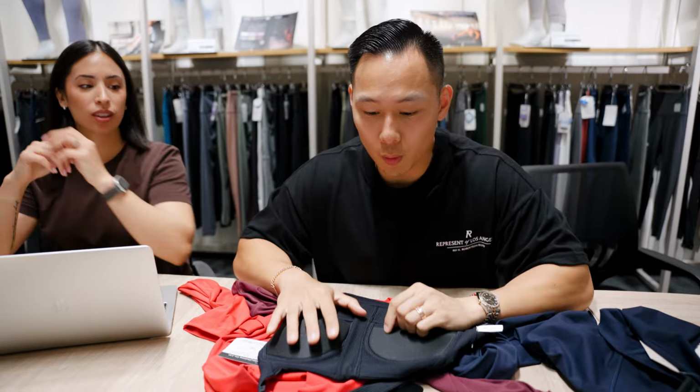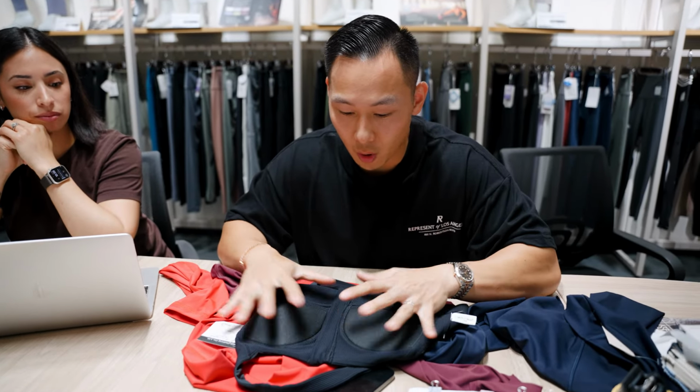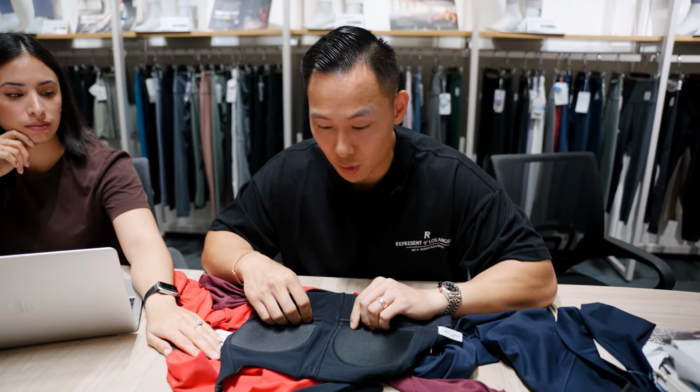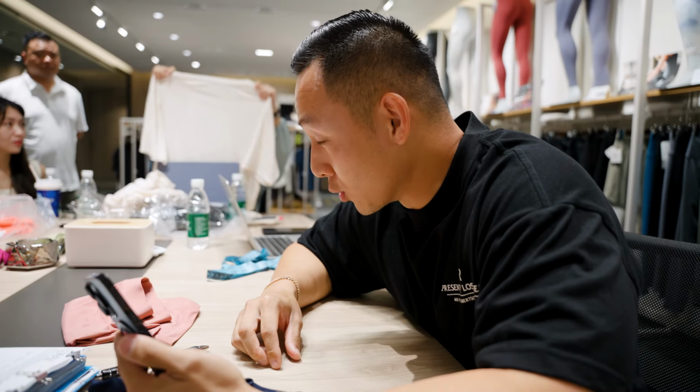Normally, they'll put a liner over this and conceal how they do the work, but this is all exposed, so you can really see it. I mean, the stitching's great. Yeah, nothing out of place. It's just well constructed. Really good product.